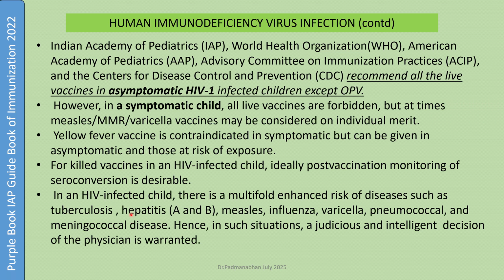The Indian Academy of Pediatrics, World Health Organization, American Academy of Pediatrics, Advisory Committee on Immunization Practices, and Centers for Disease Control recommend all live vaccines in asymptomatic HIV infected children except OPV. Remember this, they are very concerned about oral polio vaccine. Therefore, how do you give vaccination in HIV? Symptomatic, asymptomatic. Asymptomatic, all live vaccines are given. Killed vaccine, no problem.